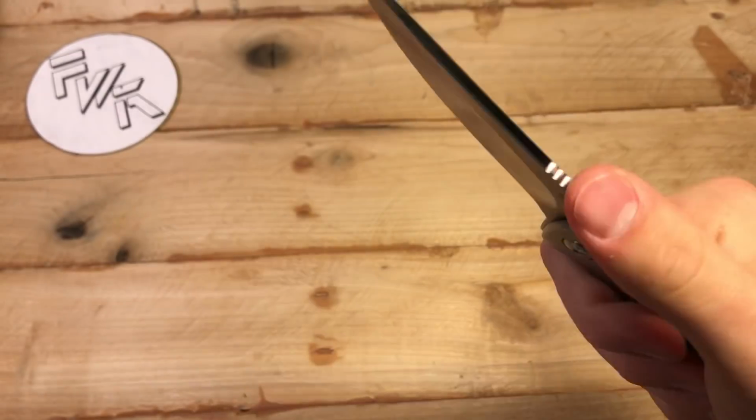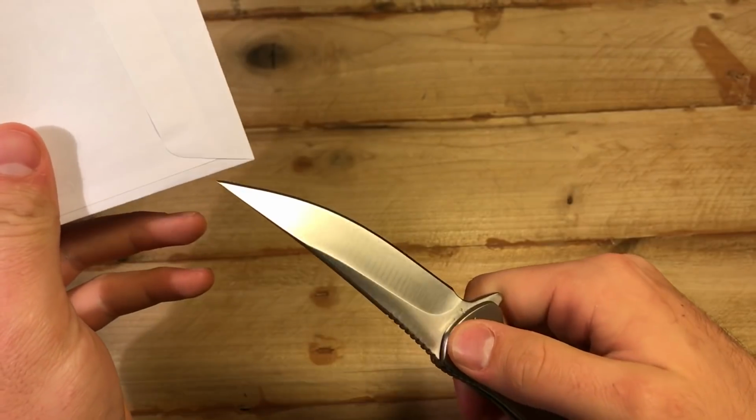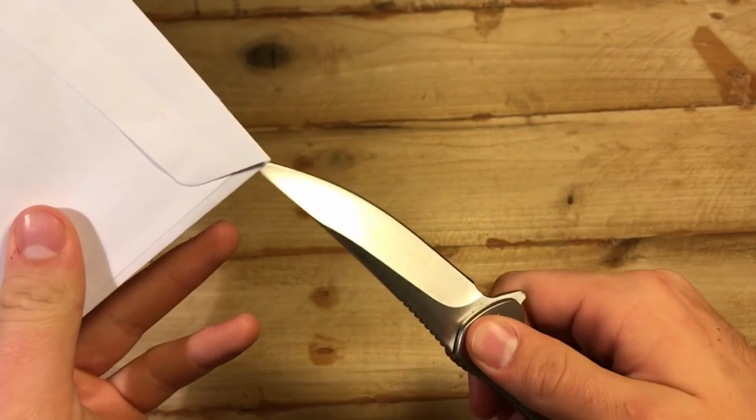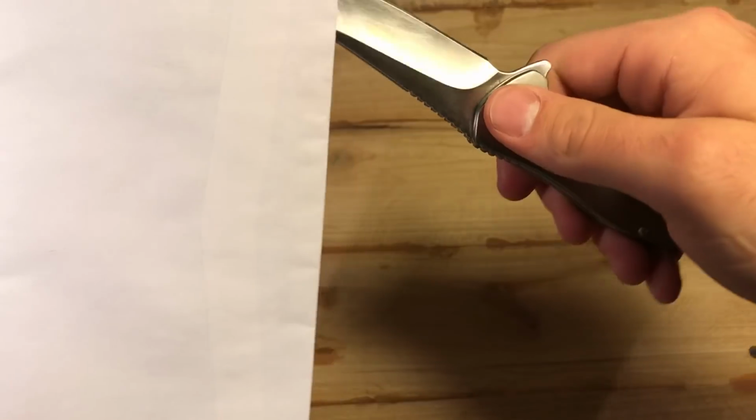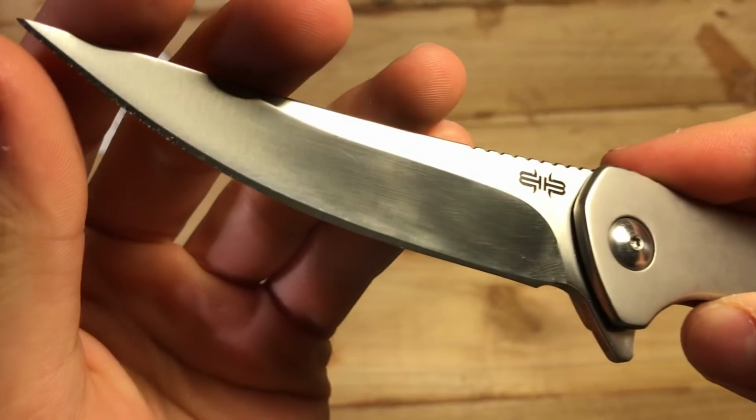I did a little cut test in that live unboxing, but I suppose we can do that now. Got a little bank statement here that I might as well open. Oh man, it's almost overly slicey right now. Yep, that is one sharp blade right out of the box.